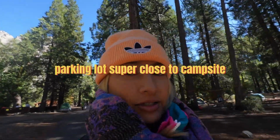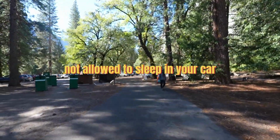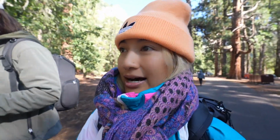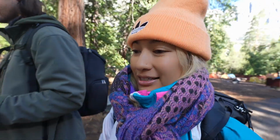Just like 10 seconds away from the campsite is the parking lot, so that's really convenient if you forgot something in the car, or if you want to sleep in your car. Well, you're not really allowed to sleep in your car. We apparently heard someone did, and it was freezing cold for them. So yeah, more comfortable, and I would say warmer, to sleep in a tent if you've got your blankets right.